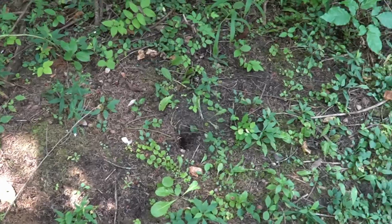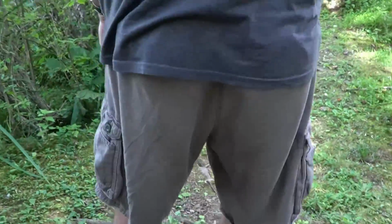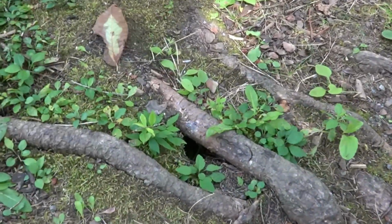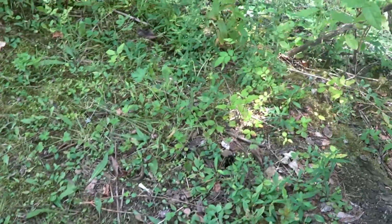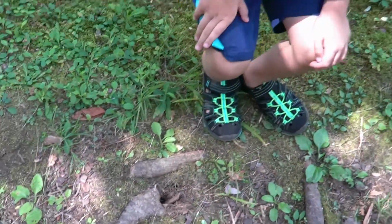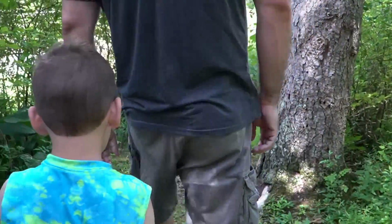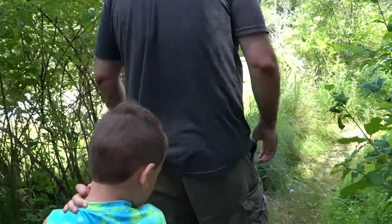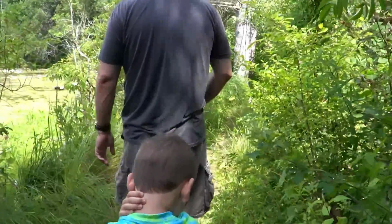Boom, boom, boom. And here's another one underneath these roots. Another one over there. So you've got some sort of a colony right here, or whatever it is. Yeah, there's another one there. Do not poke sticks in the holes. The stick was already in the hole. Yeah, they're all over. Whatever it is, whether it's a chipmunk or a mouse or a mole or a vole or something.